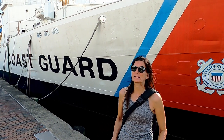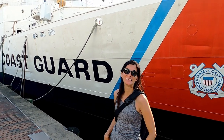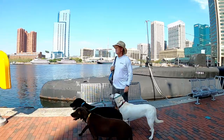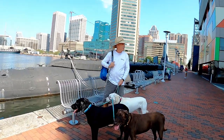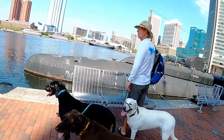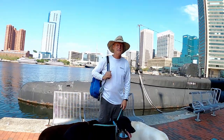Ship that's still floating that went through the Pearl Harbor attack in 1941. In front of the submarine, the USS Torsk. You said that you actually did one of the immersion tours with the Cub Scouts. What was that like? Get an overnight stay. Is that what it is?